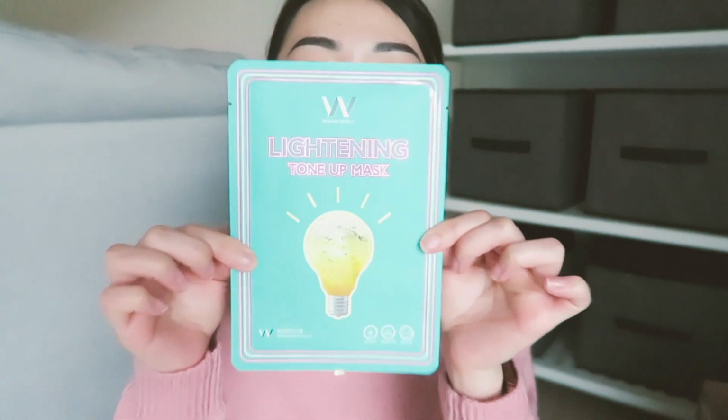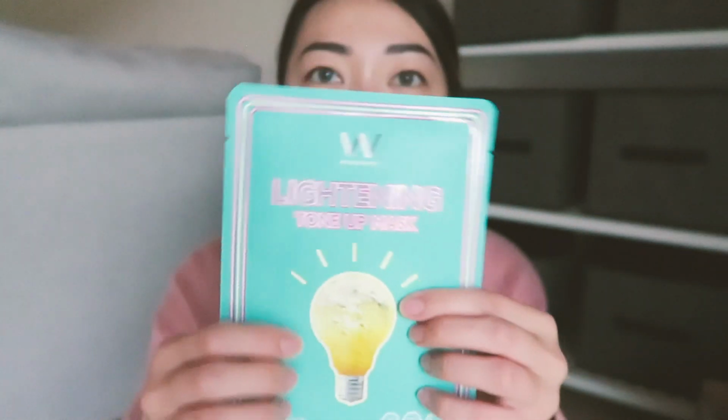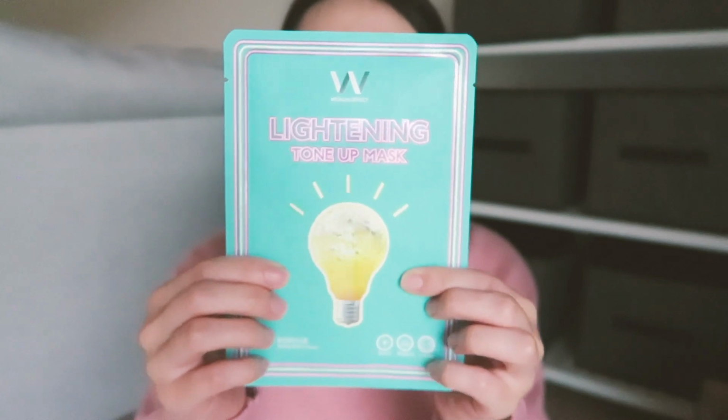So the last mask I'm going to show you guys is a mystery mask that they add with your Mask Maven. This is from Wonjin Effect. This is their Lightning Tone Up Mask. And I really like the packaging. I love the colors. It's just like a neon pink and a baby blue color in the background.